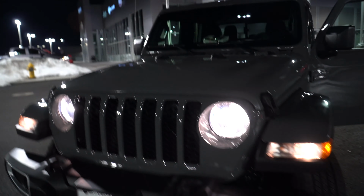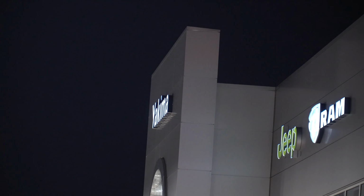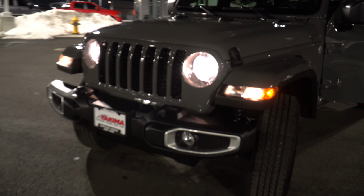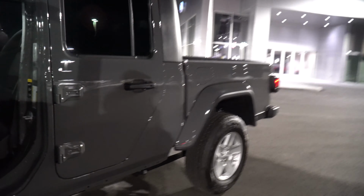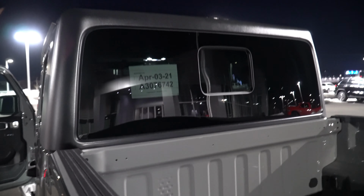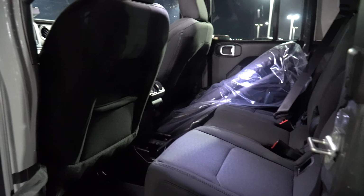It's official. That is my new EcoDiesel Gladiator. Worked with the crew here at Yakima. They got me a good rate on the loan, and I mean, she's gorgeous. Shout out to Yakima Chrysler, Dodge, Jeep, Ram. Oh man. The new rig. So clean.